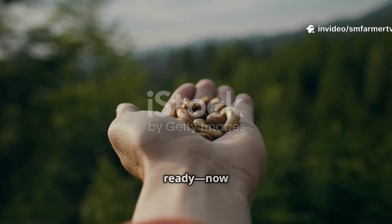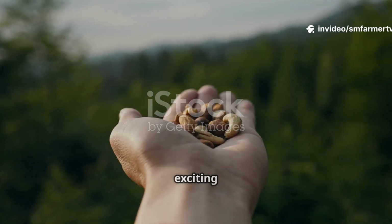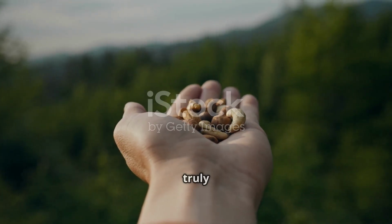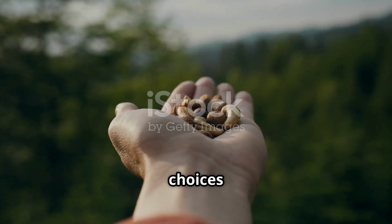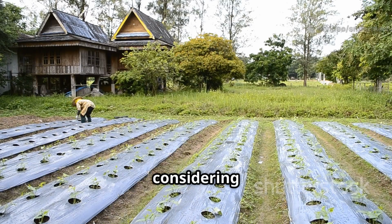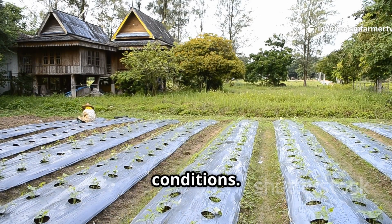The soil is prepped and ready. Now comes one of the most exciting steps in gardening: choosing your seeds. This is where your garden truly begins to take shape, and your choices will determine what you'll be harvesting in the months ahead. Start by considering your local climate and growing conditions.